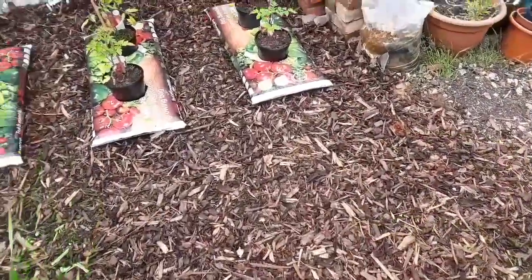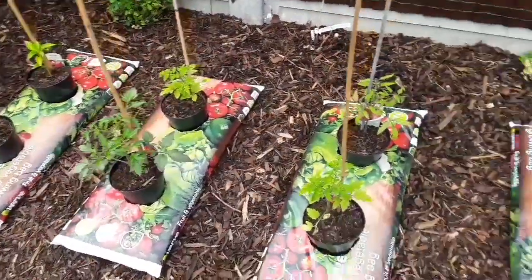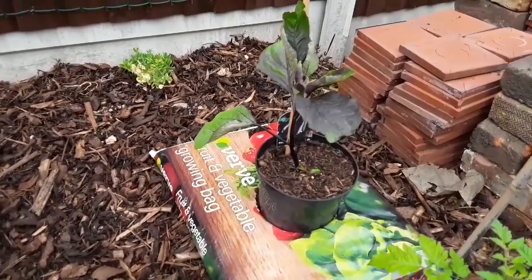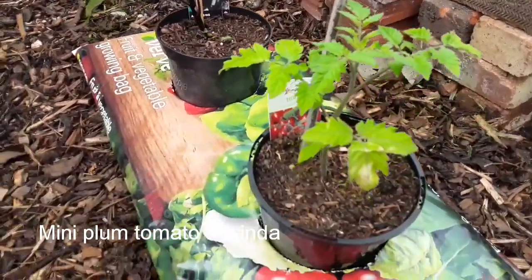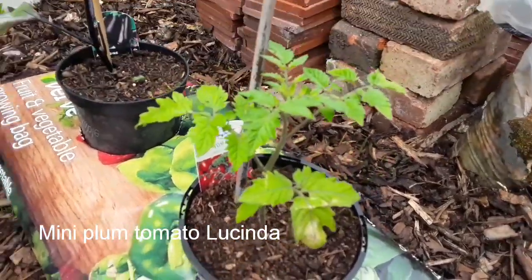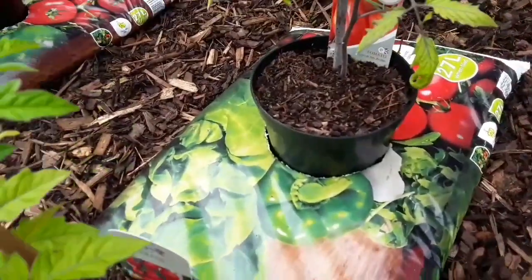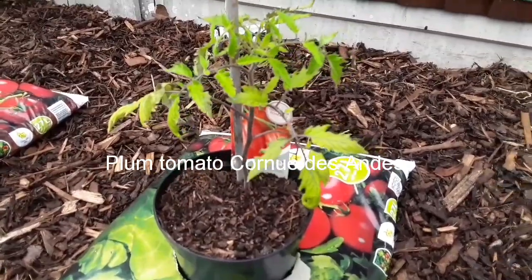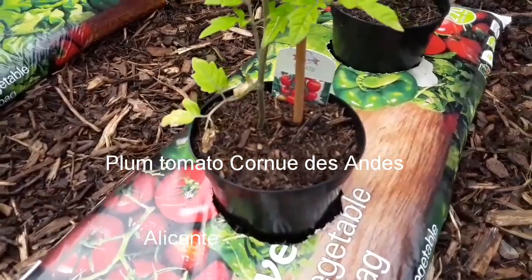This is my new barked area, where I've decided to have a few grow bags with a few bits and pieces. Everything was planted last weekend. I've got an aubergine or eggplant there, looks to be doing well. This is a baby plum tomato, the variety is Lucinda. This is a heritage tomato. This is a larger plum tomato called Cornue des Andes, or the Andes. This is a traditional variety, Alicante.